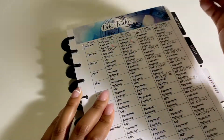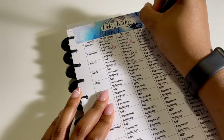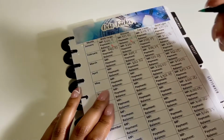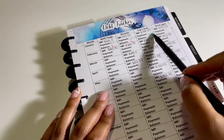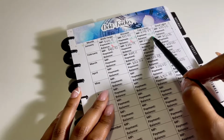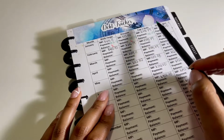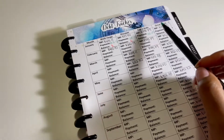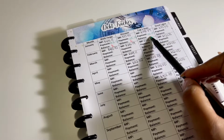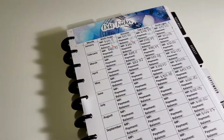And then for my Capital One, I paid $500. So the actual monthly payment is $498.89. However, I just do a straight $500 and I split them into bi-weekly payments. So I pay $250 every 2 weeks, which is when I get paid. So I did put $500 towards my car.